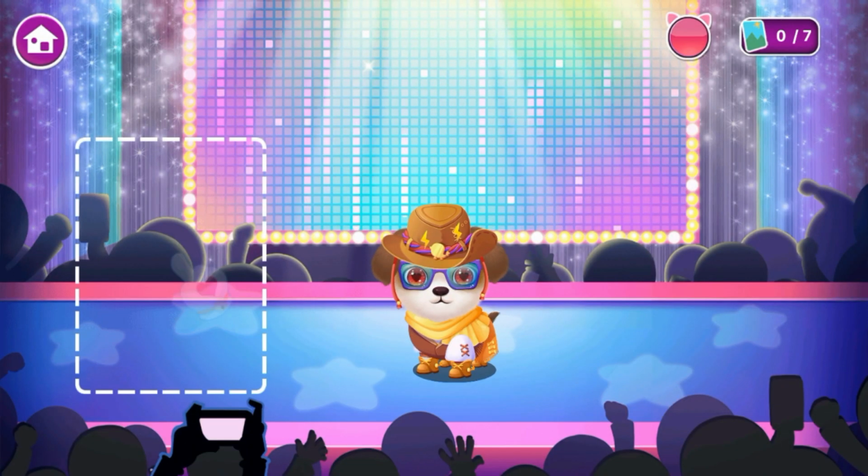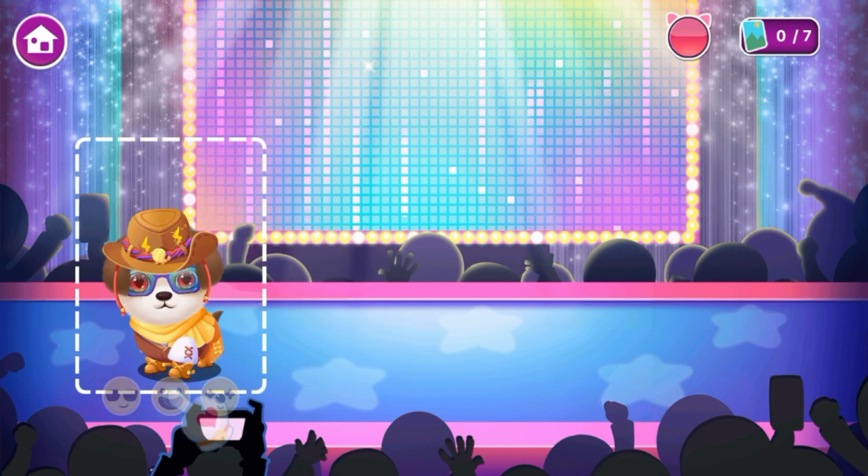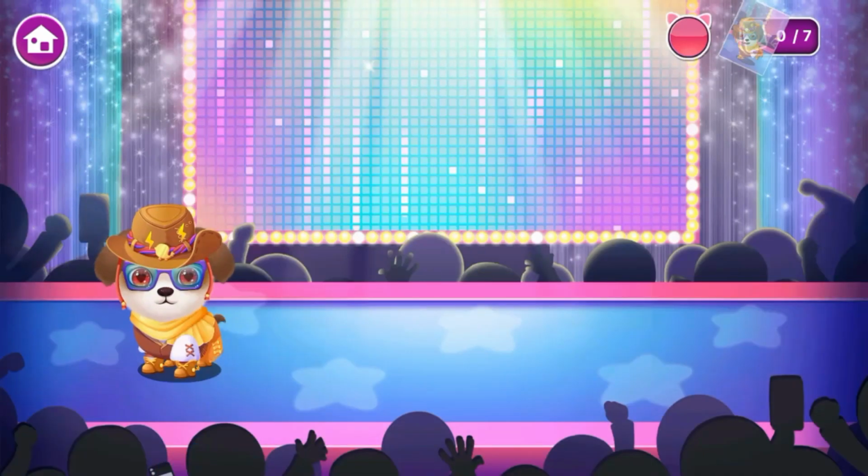Tap the frame and let the pet move into it. Three, two, one, go!